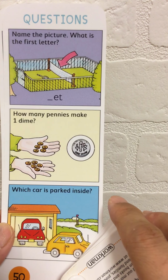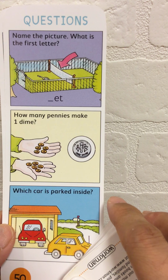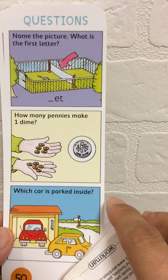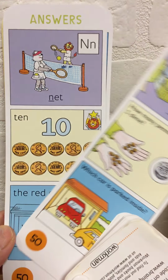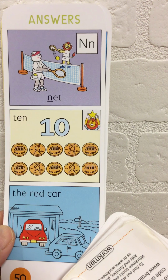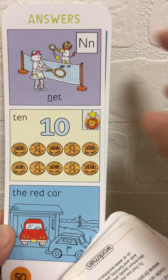Questions. Name the picture. What is the first letter? How many pennies make one dime? Which car is parked inside? Answers. Net. 10. The red car.